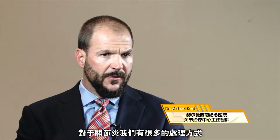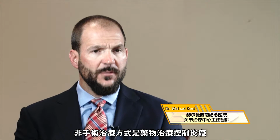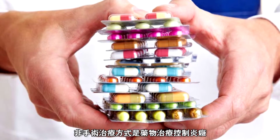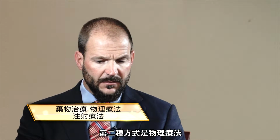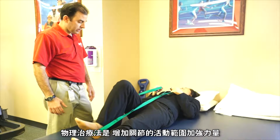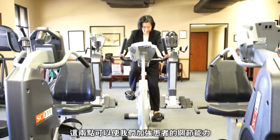So there's multiple treatments for arthritis, and we classify them many times as operative and non-operative. The non-operative treatments that are available for arthritis are medicines that control the inflammation. Arthritis means that the joint is inflamed, and so we can give medicines that will control and help to fight that inflammation. The second is that we can do physical therapy. Physical therapy is aimed at increasing range of motion, increasing strength, so that by doing both of those things we can increase the patient's function.